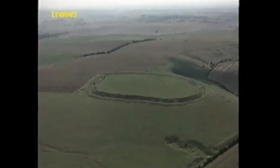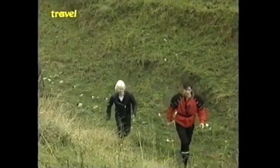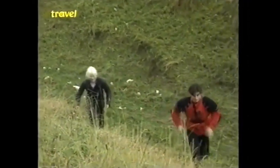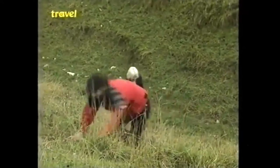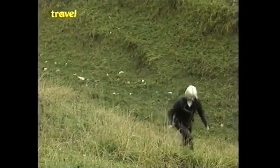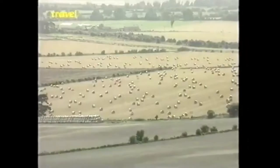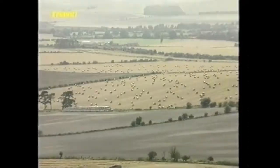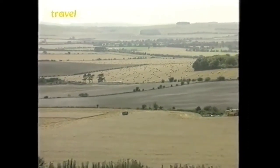At Lidington, the road isn't open to vehicles, so it's a long, hard climb up to the Ridgeway's highest point, 3,000-year-old Lidington Castle. I tell you what, I wouldn't want to be storming that with people lobbing stuff up the top. At nearly 1,000 feet above the valley, the local warlord must have been master of all he surveyed. Amazing view.